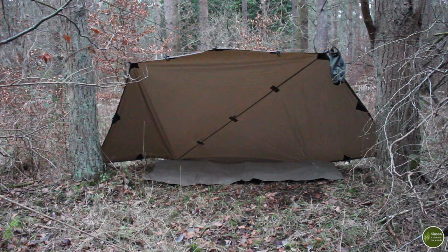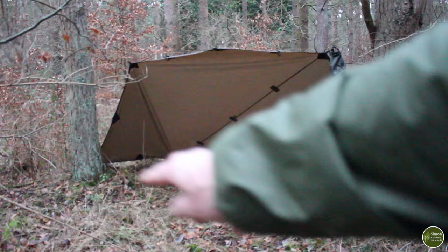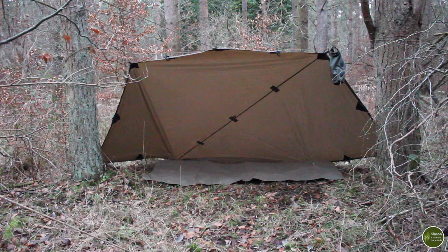Well, I'm reasonably happy with that. To be honest, it's a little bit close to these two trees. If those two trees were further apart, I could have brought these kind of triangular wings down to the ground a bit more. As it is, the trees were right in the way on both sides, but it'll do the job. And it's got a kind of overhang at the front. Yeah, that should keep me dry and toasty tonight.